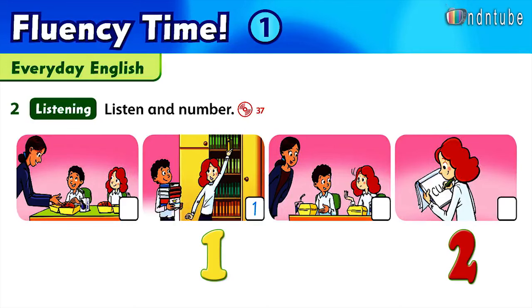3. What's this in English? Sorry, I don't remember. 4. It's a lunchbox. Can you speak more slowly, please? A lunchbox. Lunchbox. Oh, a lunchbox. Thank you.